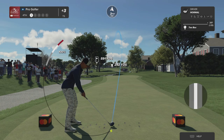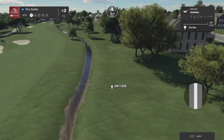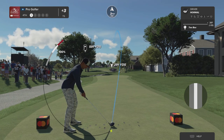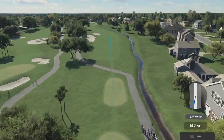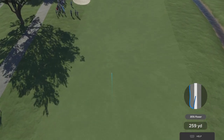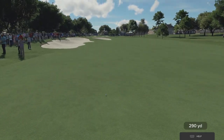The first of the par fives, Rich, the fourth hole. Yes, Luke, you've got out of bounds on the right-hand side that shouldn't come into play for the players, but those bunkers down the left-hand side certainly will. If you get a good tee shot away and you find the fairway, the second shot uphill to this par five, you can reach, but still lots of trouble lurking around this green. This one's looking good off the tee. That should find the short stuff.